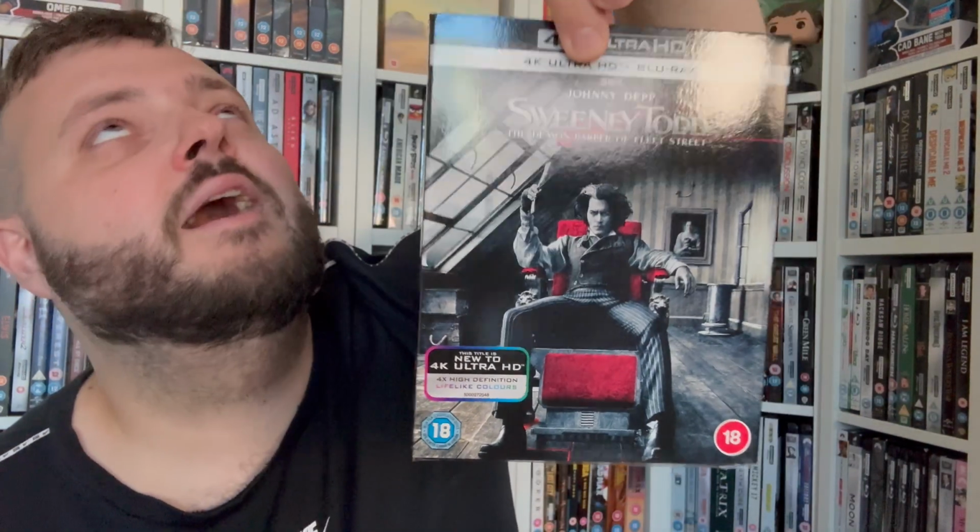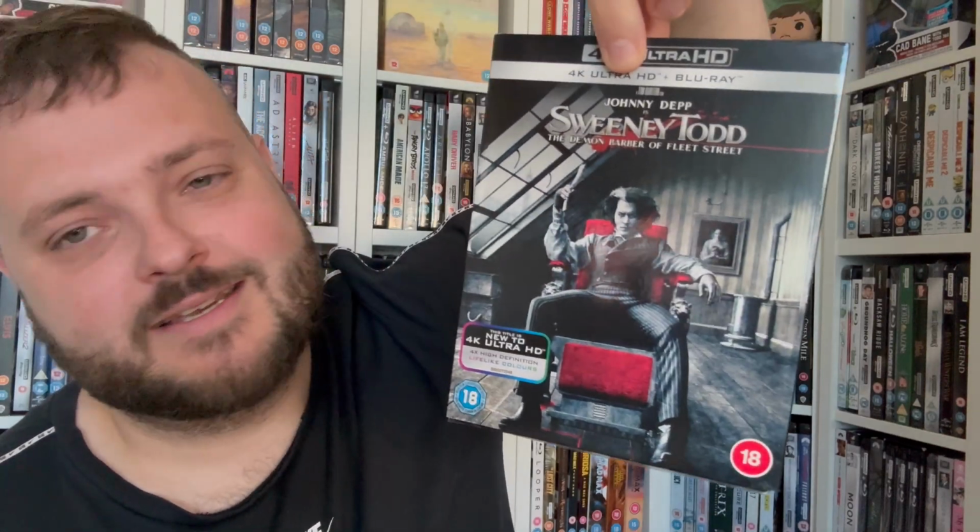Right, the next one then, we've got another one of these white things. Here we go. Is this going to be backwards? This one is backwards, so I'm going to switch this around. I can't switch the envelope around because of my address. But this one, oh, Sweeney Todd. Again from Warner Brothers. Thank you very much to the guys over there.